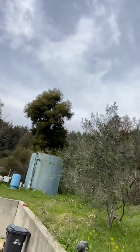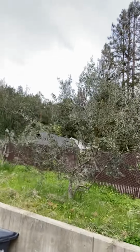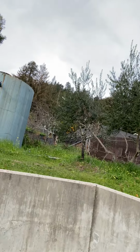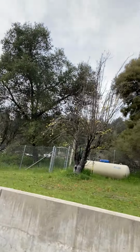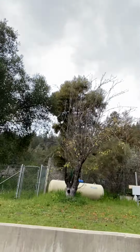Olive tree. These are green olives. I actually did olives for the first time this year, and they turned out incredible. Kalamata. Then there's another small fruit tree hiding in the corner back there that I don't know what it is. This is an old apple tree, but it's still doing its thing. It's still making apples.